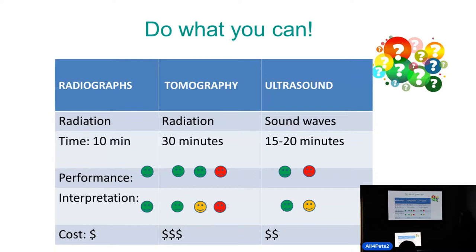to try to understand. So the CT, usually we spend 30 minutes doing the CT. Now the performance is sometimes very easy, but sometimes not. So this is something that we can expect. The interpretation, unfortunately, we need someone experienced to read. And the cost is a little bit higher than the radiographs.